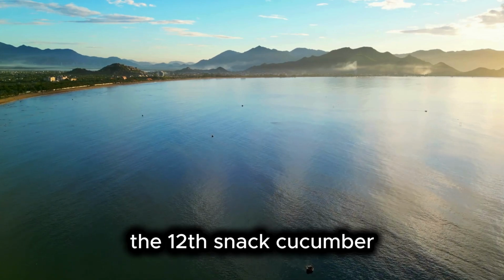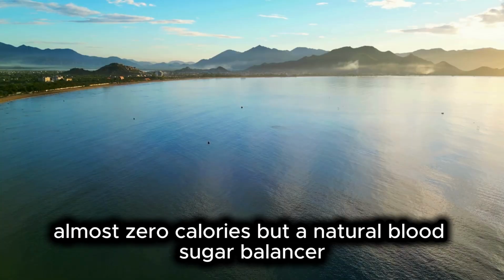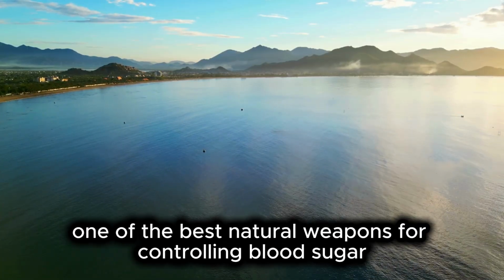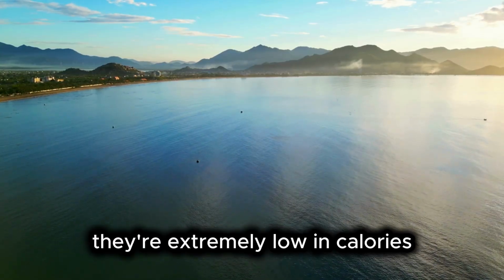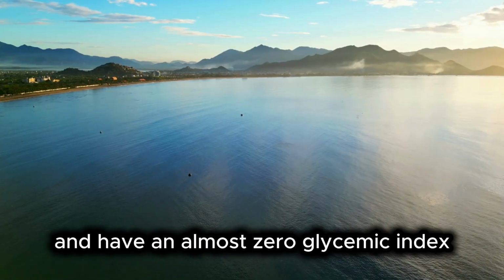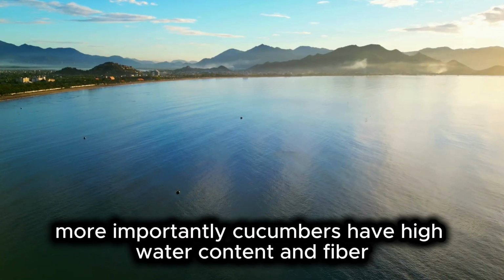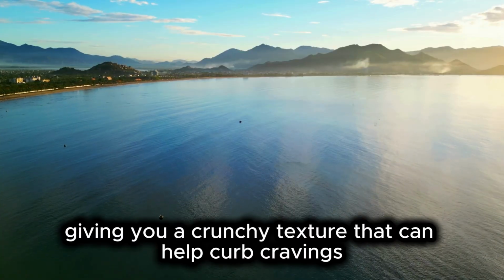The 12th snack: cucumber, almost 0 calories, but a natural blood sugar balancer. Cucumbers are surprisingly one of the best natural weapons for controlling blood sugar. They're extremely low in calories, just 15 calories per 100 grams, and have an almost 0 glycemic index. More importantly, cucumbers have high water content and fiber, giving you a crunchy texture that can help curb cravings.